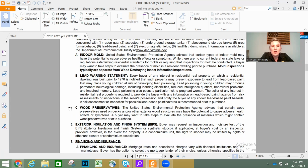For B, lead-based paint. If the property was built prior to 1978, you do have the right to get a lead-based paint inspection. The seller is also going to have to let us know if they have any records pertaining to lead in the home and if they have had any previous inspections. Most times, homes nowadays have been encapsulated by now, meaning they've been painted over so many times that it's not something you necessarily have to worry about, but you do have the right to get a lead-based paint inspection for homes built prior to 1978.